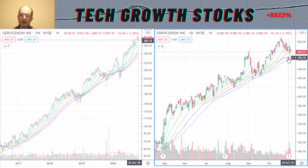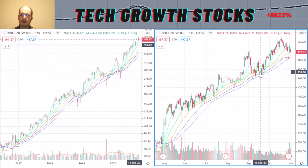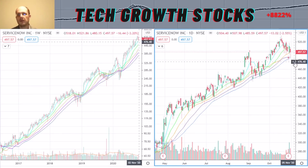Looks like a good entry point could be at the 50-day moving average here. You can see it bounced a couple of times off the 50-day moving average. So if the market is holding up and we do not see further downside, this would be, I think, an attractive entry point.